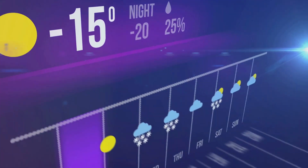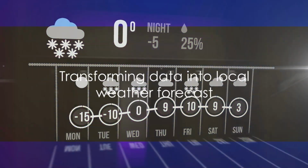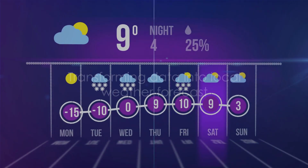And it's not just about getting the forecast right, it's also about communicating it effectively. Meteorologists need to turn their interpretations into clear, understandable forecasts that people can use to plan their day, their week, or even their year. This interpretation is what turns raw data into a local weather forecast.